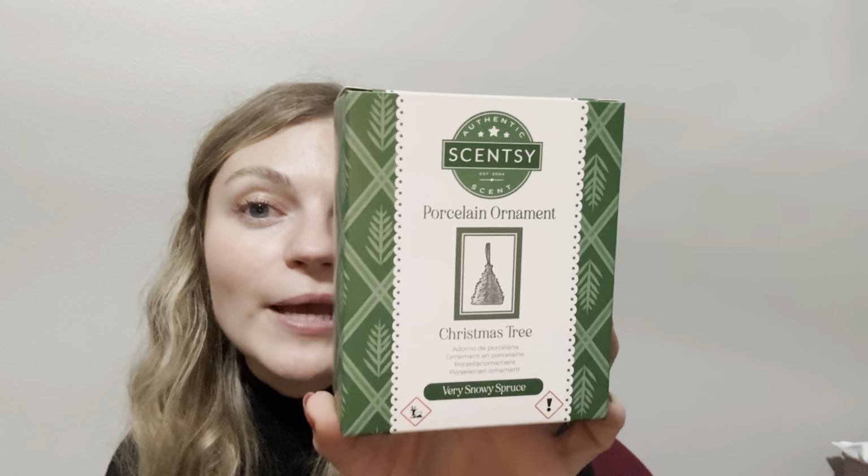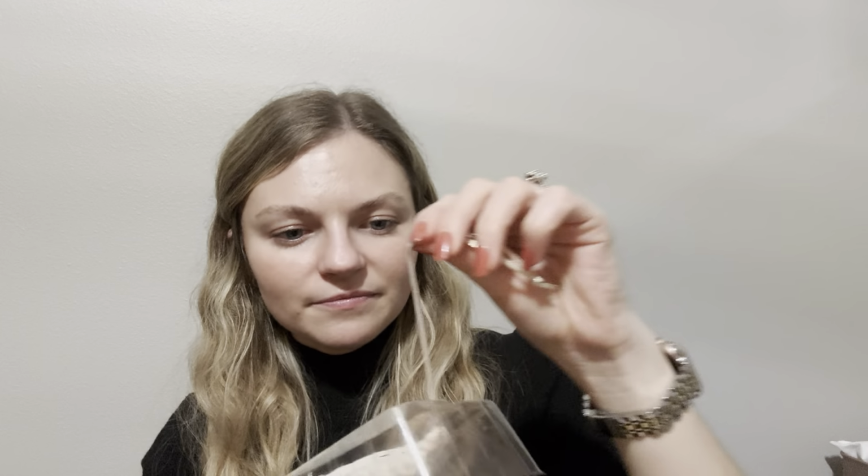Okay, and then the last little exclusive we have is this porcelain Christmas tree ornament. It's actually scented in Very Snowy Spruce. So they do ornaments with their limited edition warmers, but I've never seen this before. So I'm really excited. We just put our tree up and we need to get some more ornaments. Oh, that's fun. Oh wow, it's so strong. Oh my gosh, I did not need to do all that. It is so incredibly strong, Very Snowy Spruce. This is going to make the tree smell very authentic. It's definitely heavy. This might make the branches on my tree sag. It is definitely very heavy.